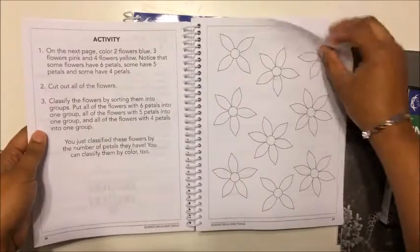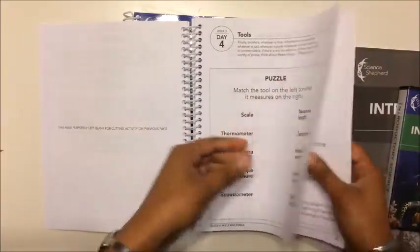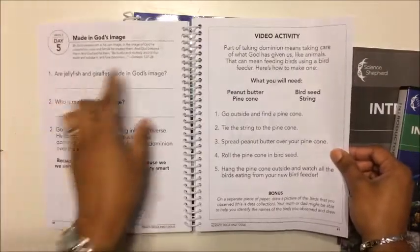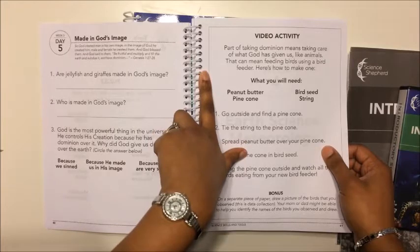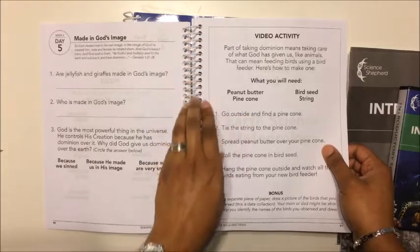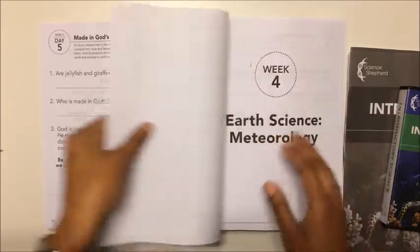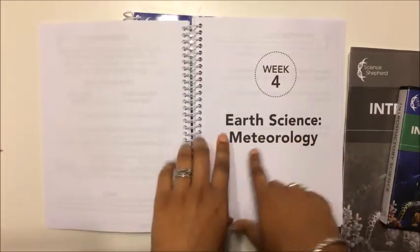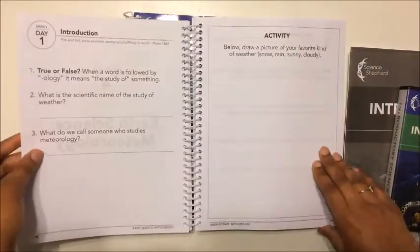I really love this book, and I think what I'm going to end up doing is taking this to get it unbound, or I can unbind it myself, and take it apart and make copies so that I can keep this for my other kids. That way I don't have to rebuy it.